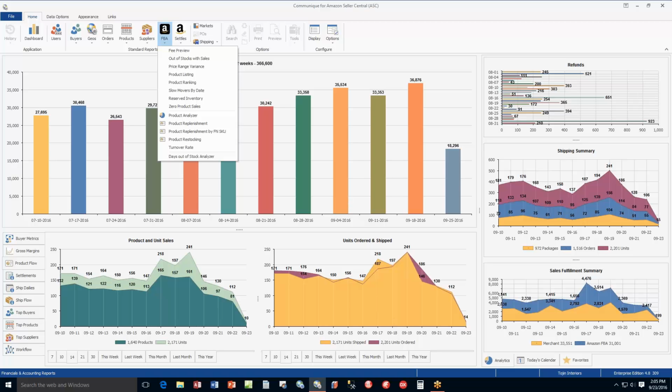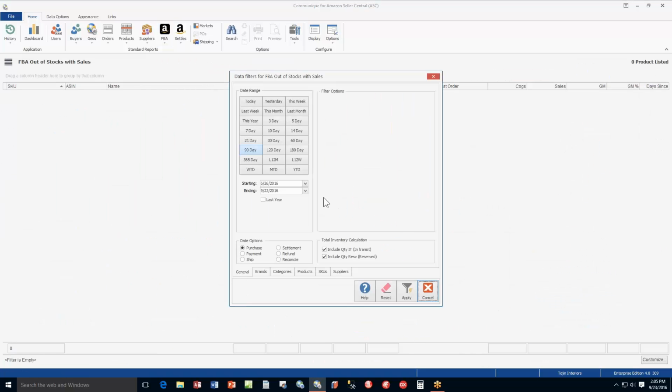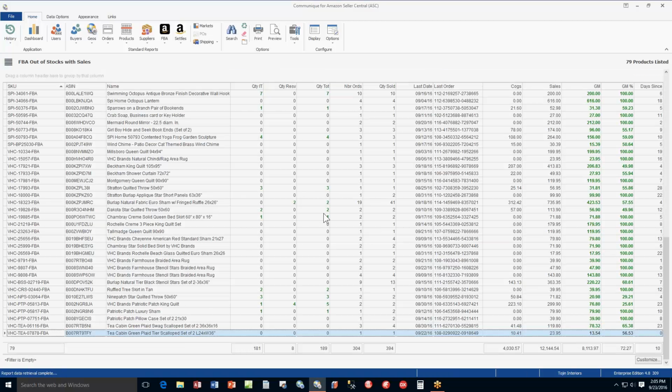All right, if all you want to do is work with FBA, okay? All right, cool. So basically, let's do this. What I want to do is show you a couple of the reports. For example, this one is called Out of Stock with Sale, and we're going to look at, say, the last 30 days.